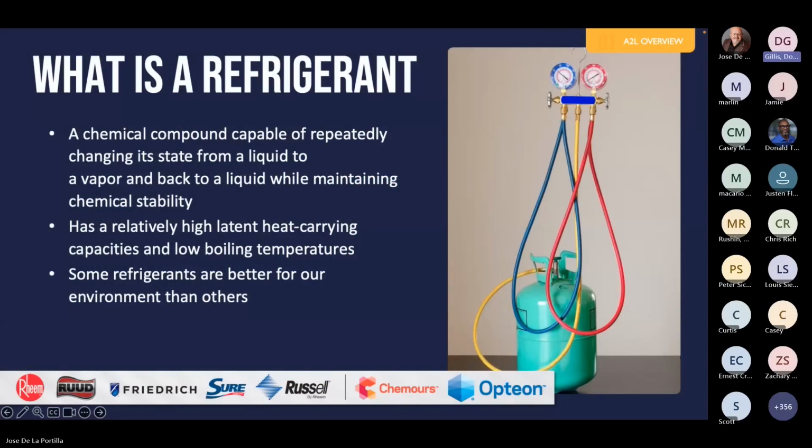Thank you, Jose. Hey, listen, we all know what a refrigerant is, right? It's a chemical compound capable of repeatedly changing its state from a liquid to a vapor back to a liquid while maintaining its chemical stability. That's still going to hold true with A2L refrigerants. Nothing's going to change there. It has a relatively high latent heat carrying capacity and a low boiling temperature, and that's key for any good refrigerant. They don't just pluck these things out of the air. But some refrigerants are better for our environment, and that's the thing we're going to talk about today. Next slide.